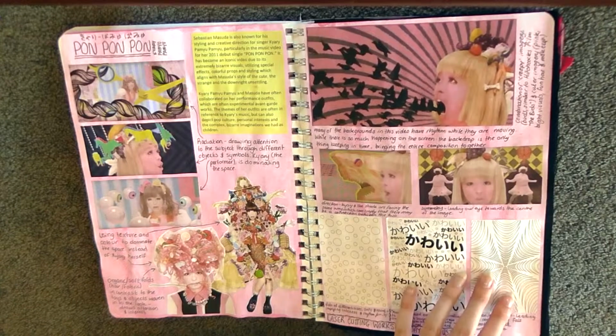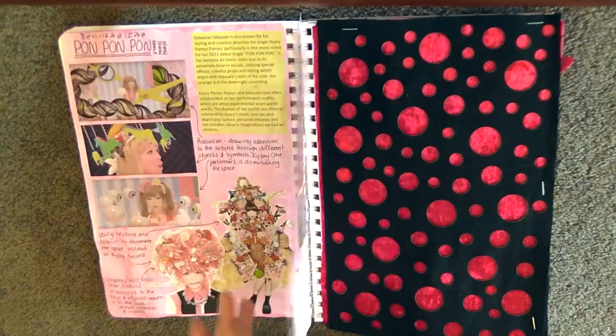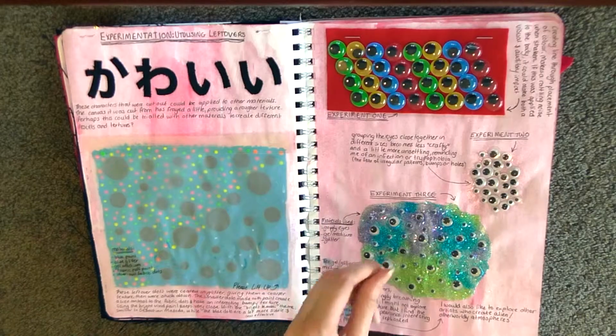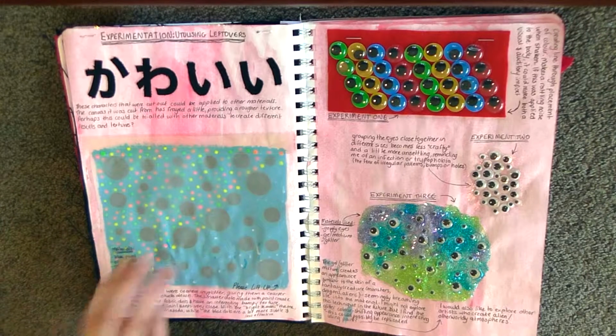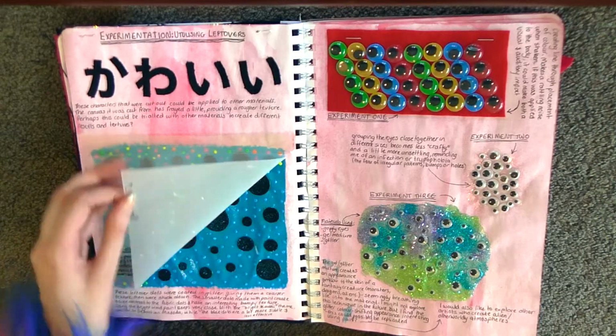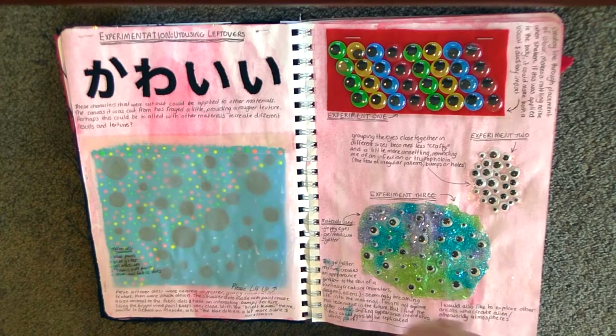A wee bit more research looking at the design elements and principles and relating them back to the artist. A little bit more experimenting with texture and glitter. These are all things that I didn't end up using, but the fact that I tried it in the first place I feel quite happy with, and it's always an approach that I can take in the future.